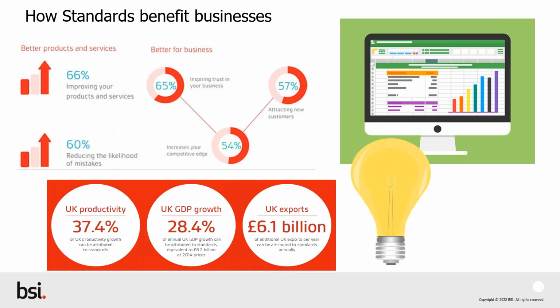How do standards benefit you or the country? Well, we did some research in 2014, and we would do this every now and again. And at the time, it was estimated that the use of standards contribute to about £6.1 billion worth of UK exports alone. And they do help you to increase productivity because they're helping you put processes and procedures, make your business a bit more robust. So you can see some figures on the screen relating to that.